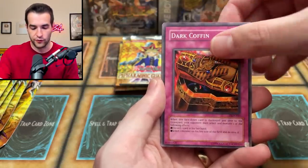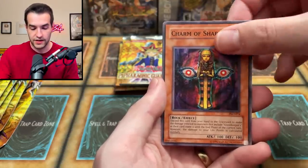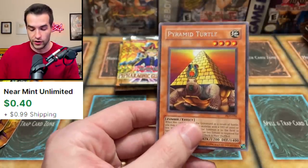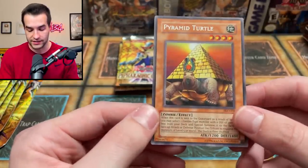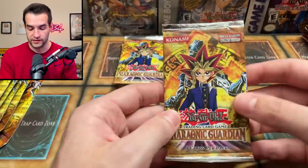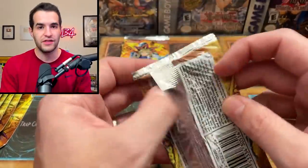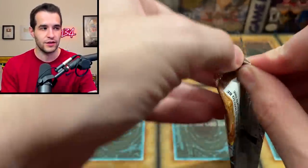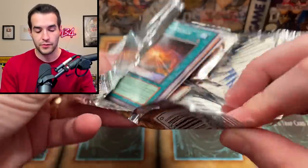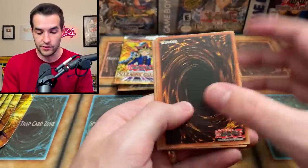Dark Coffin in terms of the foils. We got the Charm of Shabti. Pyramid Turtle, another one of my favorites. Pyramid Turtle is an awesome card for Goat decks, Reaper decks, stuff like that. Really solid rare pull. We're definitely taking that. So many good rares in this set. Let's see what else we can pull. Can we get that Ultra Rare Don Zaloog? He's pretty good, man. He's a pretty good card in Goat format, ripping cards out of people's hands. Very solid card, so I would love to get that one.